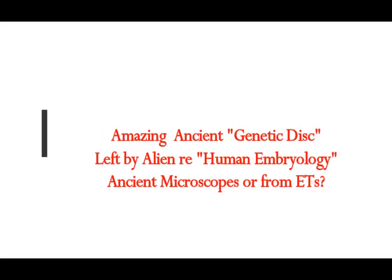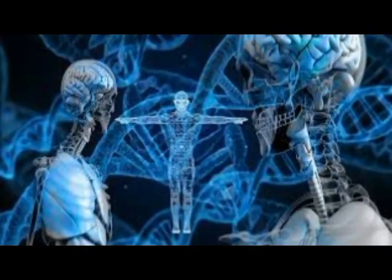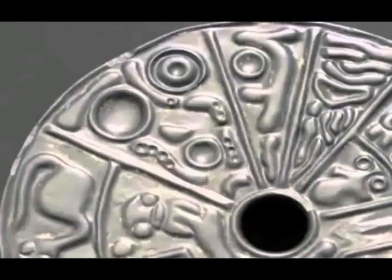An amazing ancient genetic disk left by space aliens to create humans. This is over 6,000 years old, on a very hard rock, as hard as granite. And as you can see, if it were to be engraved, it would have smashed the rock, but somehow it was melted on. And it shows the female reproductive system, the male sperm, and the development of a human embryo. So how did they know this and engrave it on this very hard stone over 6,000 years ago?